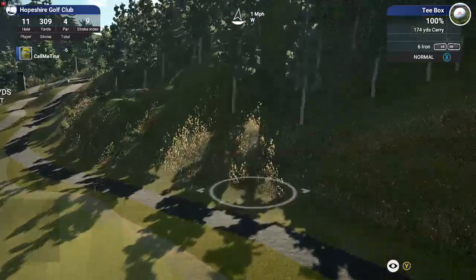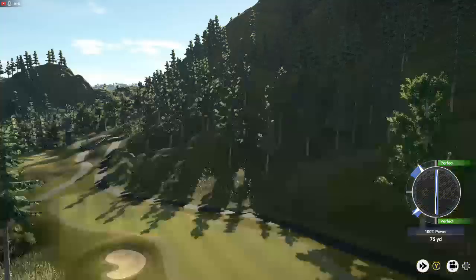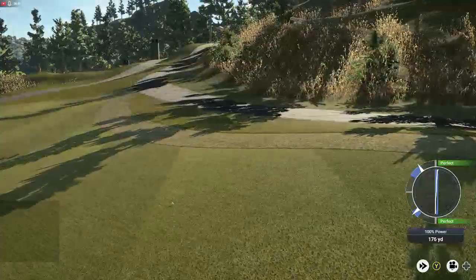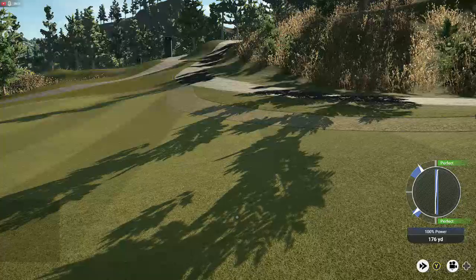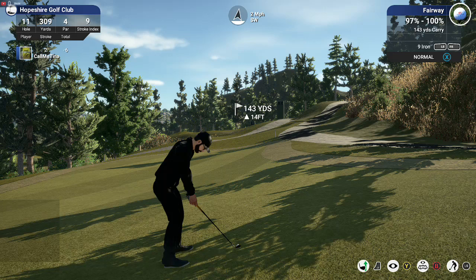Okay, I'm gonna do something really stupid. Uh-oh. It's gonna go on the path. Oh, no. Oh, I got a nice bounce there. Woo-hoo-hoo. Unfortunately, the lie of this is, shit. It's right to left.